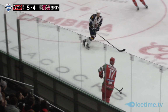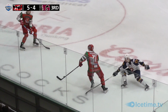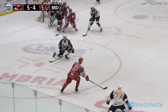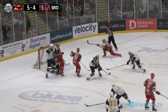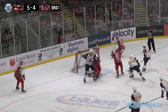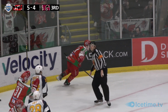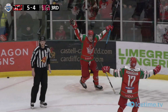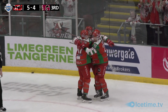That's fantastic work up by the point from Mark Richardson to get around Owen Griffiths, who unfortunately for the Flames catches the net. He's trying to recover as well as he can. There's so many red jerseys out in front of Travis Fullerton. He doesn't see that puck's gone down low to Joey Haddad until it's already past him. And Joey Haddad, the form he's been on lately, you're not going to bet against him scoring too often. And he gets another one there. And just like that, the Devils regain the lead.